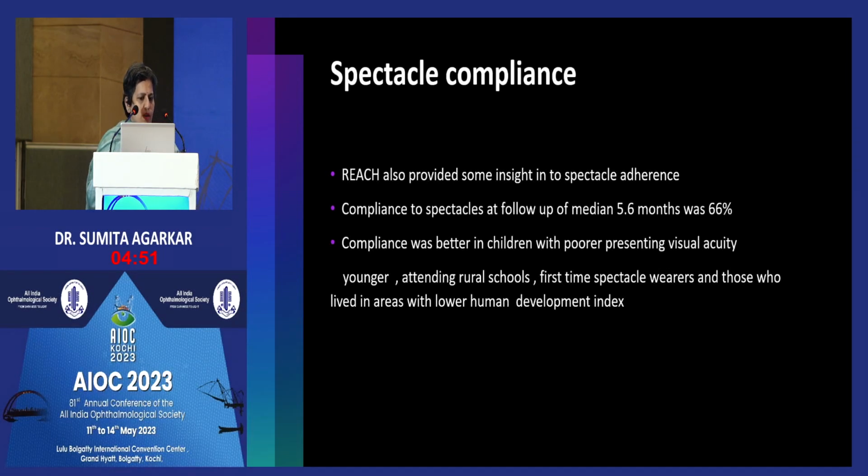If you look at spectacle compliance, the REACH project provided some insight into spectacle adherence. Compliance to spectacles at follow-up at a median of 5.6 months was 66%, which is way better than what has been reported previously at 29%, because this project had a lot of inbuilt measures to improve compliance, in terms of compliance visits as well as a lot of educational material. This is a little unpublished data as far as REACH is concerned, but compliance was better in patients who presented with poorer visual acuity, no surprises there, who were younger, who attended rural schools, who were first-time spectacle wearers, and also those who lived in areas with a low human development index.